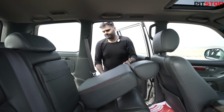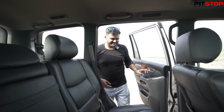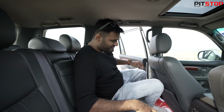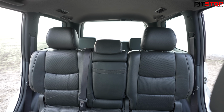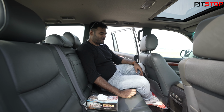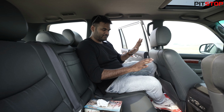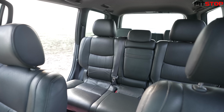And the middle row is actually 60-40 split seats. Let me just push it back. It's impossible to get inside the Prado without a footstep because it's so tall. Even in the normal seating height position of the suspension, it's so tall. So this much space you will get. I don't say that you have got an enormous amount of leg room. The seating space is a bit limited, that's one thing.